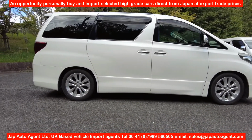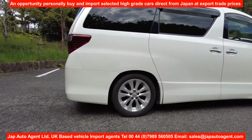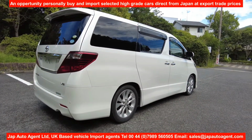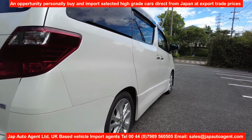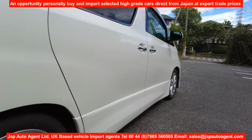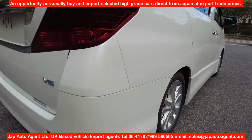This one's got a little bit of a lowering kit on it. You can see it's probably about 2 centimeters lower than normal. It just firms the car up and stops it rolling. A lot of people seem to do it. You can see, if we look down the side of the car, it's really clean. It's free from scratches or dents. There are some white lines reflecting, so I'm moving the camera up and down a little bit here.